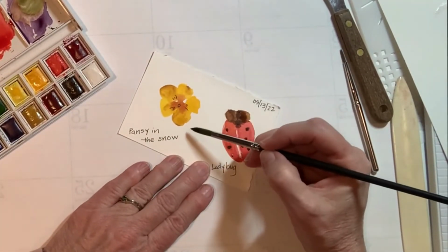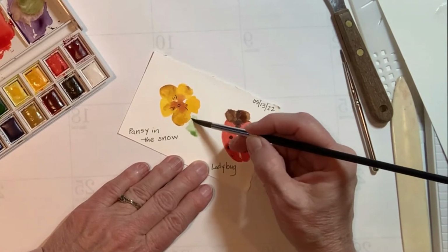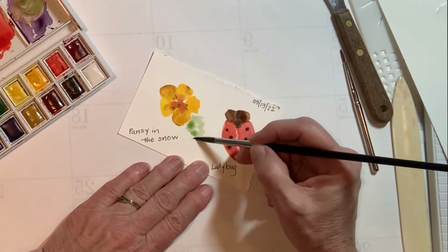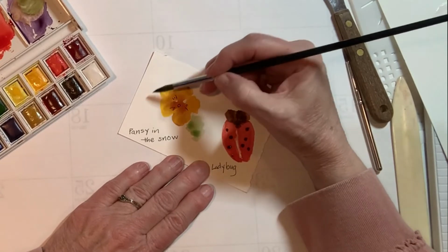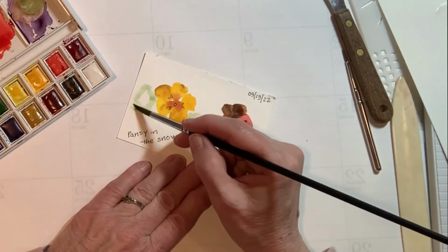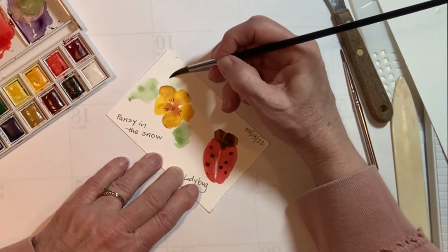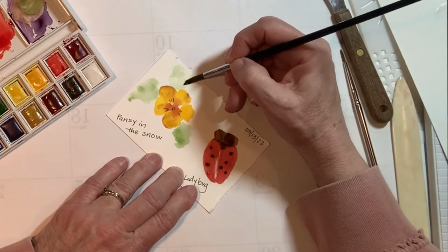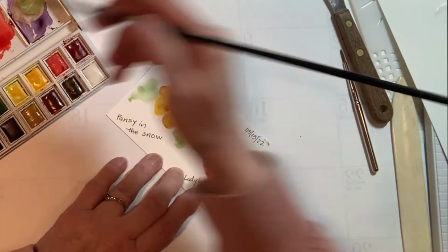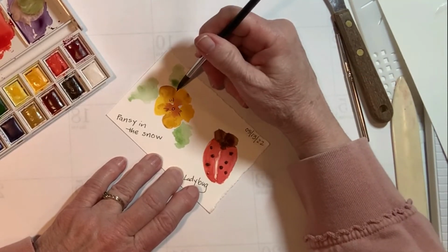And I'm not going to do anything too specific with these leaves. I'm just going to kind of give the idea of some leaves over here. I'm not going to be too precise or too picky about the shape of the leaf, and I'm just laying down some color here for the leaves. There we go. And then I'll come back in with something a little darker.